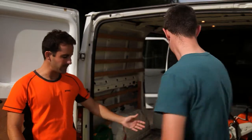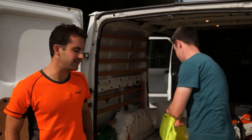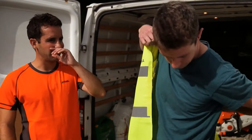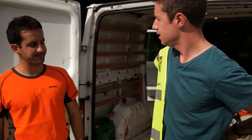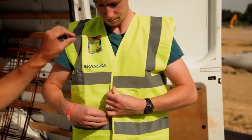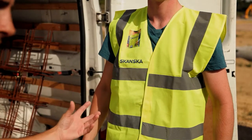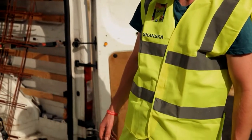Working our way up, Nathan's going to pop on his high visibility vest now. So again, be seen and not heard is what I like to think of Nathan anyway. Easy. Again, the high visibility vest should be of the same theory as the trousers. It should be snug fitting because that could get caught up in the saw when you're using it.